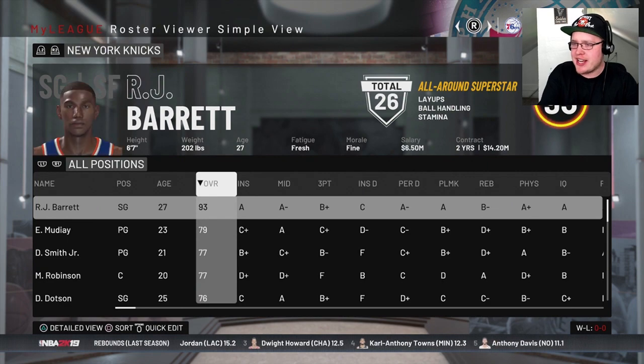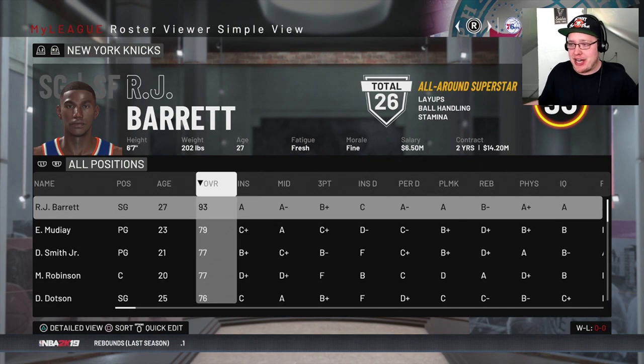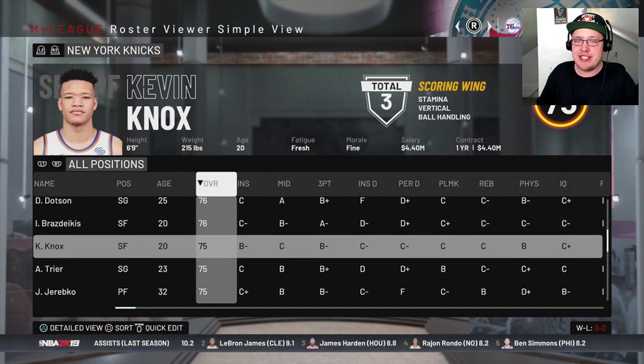For the New York Knicks, you got a 93 overall RJ Barrett. If this guy turns out to be, living up to that number 3 hype, I mean, you are looking at a future shooting guard superstar for the New York Knicks. It's going to be a lot of fun to see him operate out there and be given the reins right away with this team, because if they don't go out there and sign a big name free agent, it's his turn.